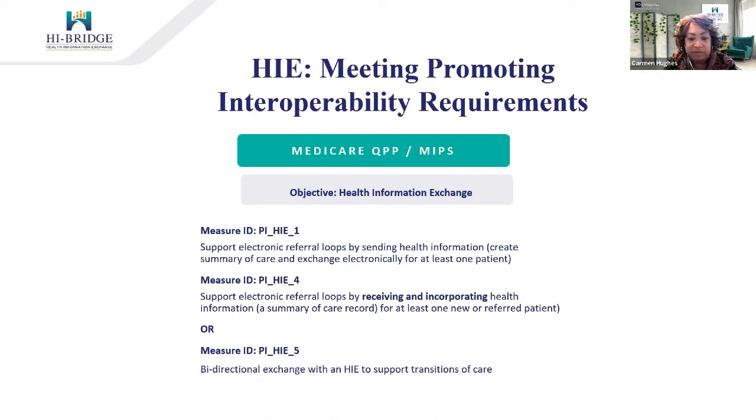The first objective for health information exchange is supporting electronic referral loops by sending health information. So whenever a patient moves from one care setting to another, such as a hospital, primary care, home care, specialty care, et cetera, the sending clinician is required to create one summary of care record using the certified EHR technology and exchange that summary of care record electronically. So if Aunt Mary's primary care refers her to her cardiologist, an electronic summary that at a minimum includes her problem list, her current active medication list, and any known allergies. So that's number one objective.